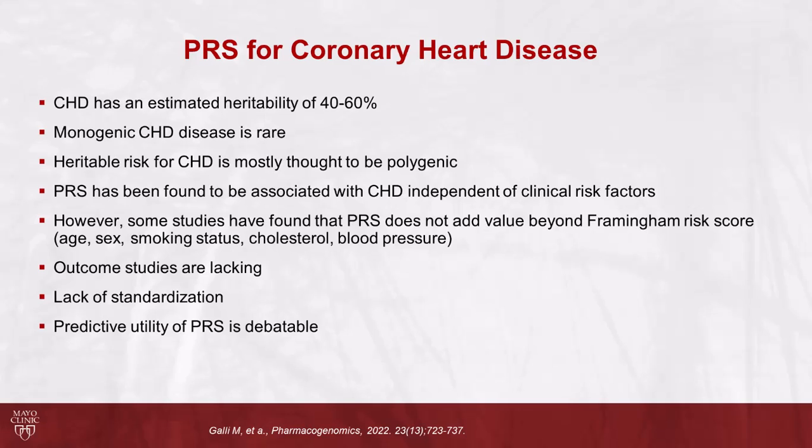And in fact, some studies have shown that the polygenic risk score is associated with CHD, independent of clinical risk factors. However, other studies have shown that it does not add value beyond the Framingham risk score. The Framingham risk score is a compilation of age, sex, smoking status, cholesterol, blood pressure, and whether or not the blood pressure has been treated.